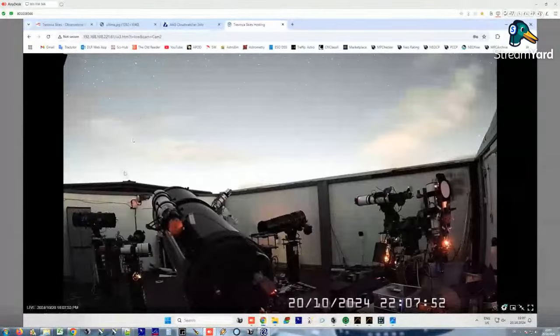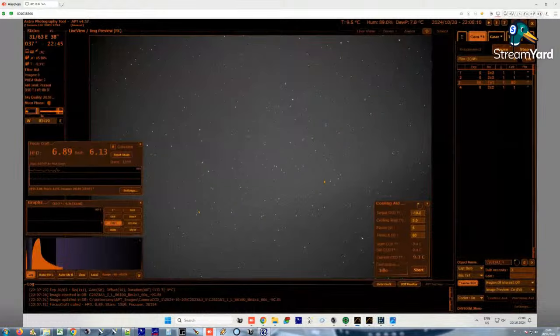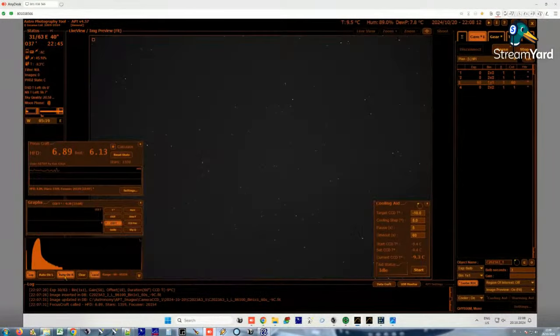Lots of black. See, just in the comet. Why are there no clouds here? Nobody's looking here. However, at the comet, no.